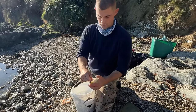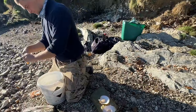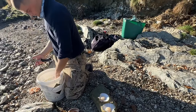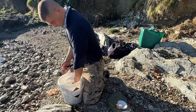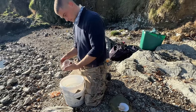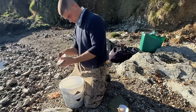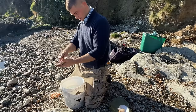Across. This one was an awkward one. That looks a really nice one though. I like it when the insides of the shells are really white. Yes, this one's probably going to have a bit of bluey in it. This one will have a bit of brown in it. This seems to be the older ones.